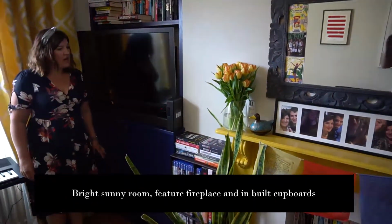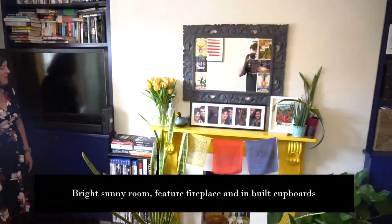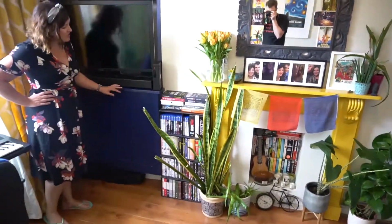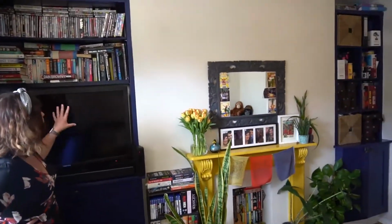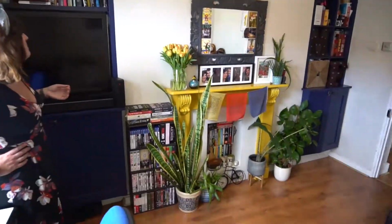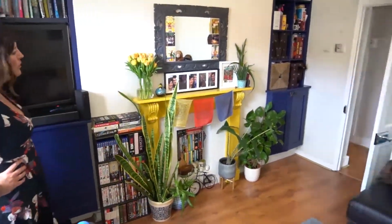So, like I said, we had this all fitted about a year and a half ago. These are inbuilt cupboards. The TV itself is 42 inches and fits in perfectly. So you might want to consider that if you wanted that in there, or I guess it could go somewhere else. You could put it on the wall.